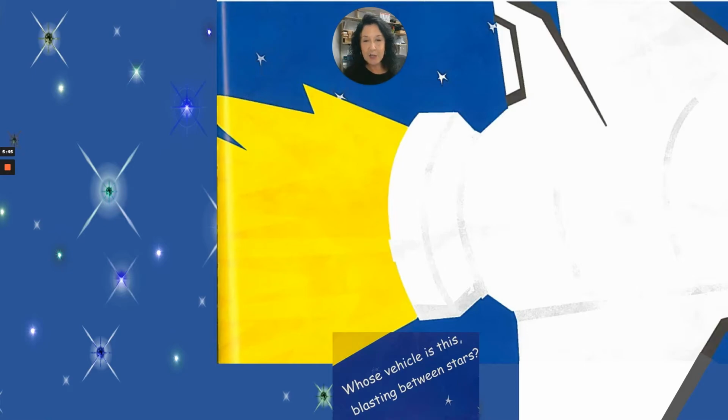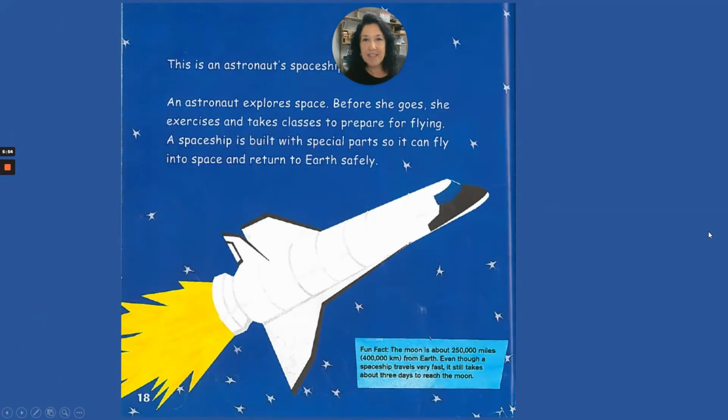This is a good one. Whose vehicle is this, blasting through the stars? This is an astronaut's spaceship. An astronaut explores space. Before she goes, she exercises and takes classes to prepare for flying. A spaceship is built with special parts so it can fly into space and return to Earth safely. Fun fact: the moon is about 250,000 miles from Earth. Even though a spaceship travels very fast, it still takes about 3 days to reach the moon.